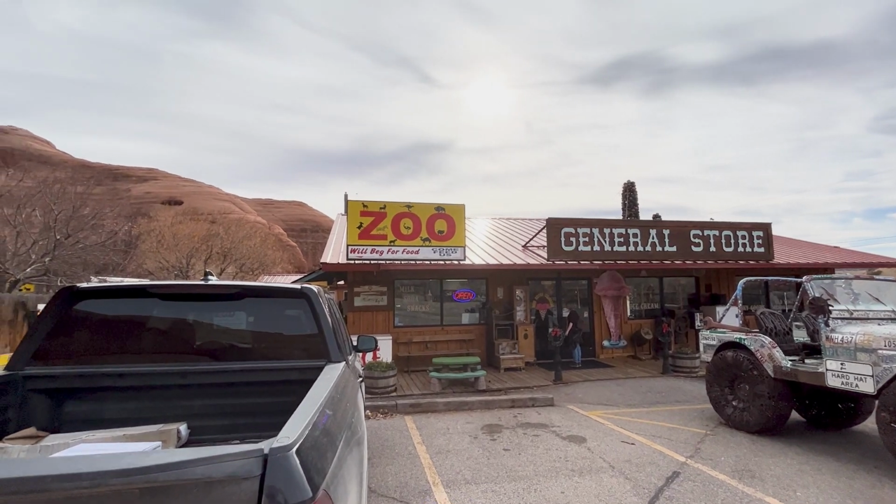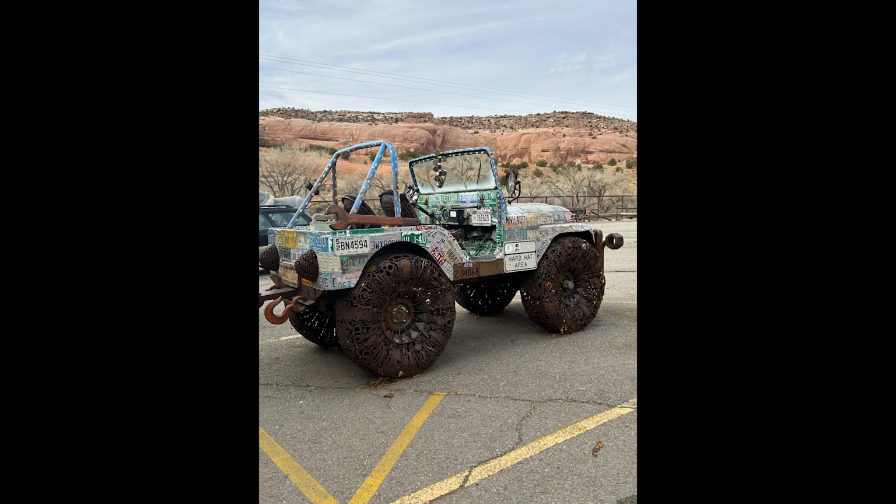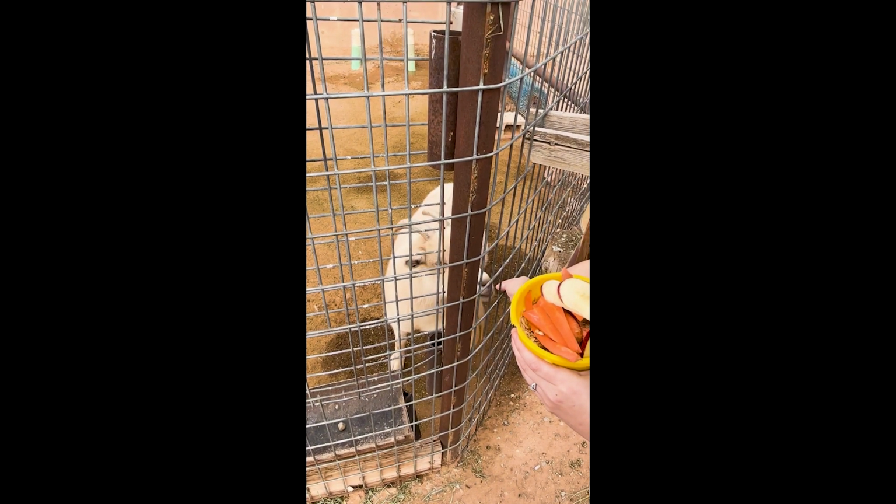After enjoying the shops for a little bit, we headed to the nice petting zoo that they offer on the other side of the hole in the rock. If you want, you could pay an extra few bucks to get some food to feed the animals.